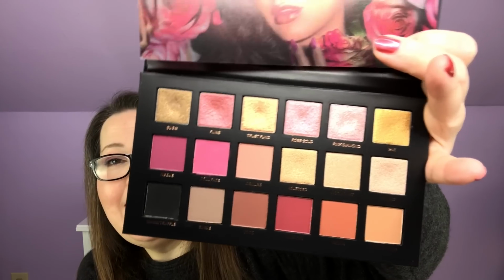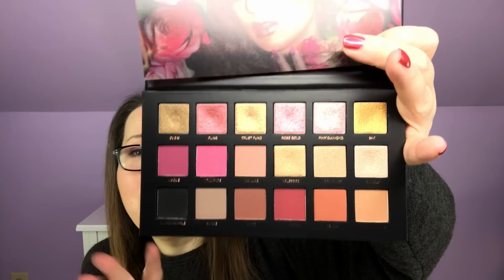I kind of want to swatch all of this, but this is such a full box that I don't want to keep you guys here forever. But again, it is the Huda Beauty Rose Gold Remastered, and it's just stunning. Even just showing you the colors doesn't do it justice because they are so creamy and gorgeous. I'm so excited. So that is what I received in my Glam Bag X.